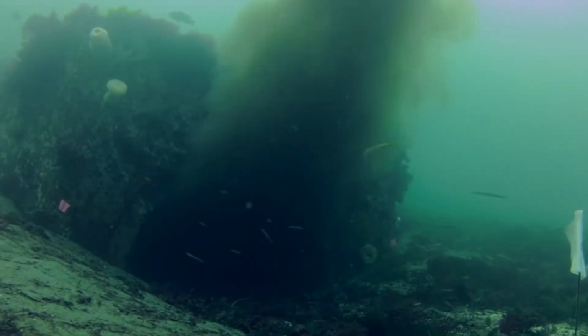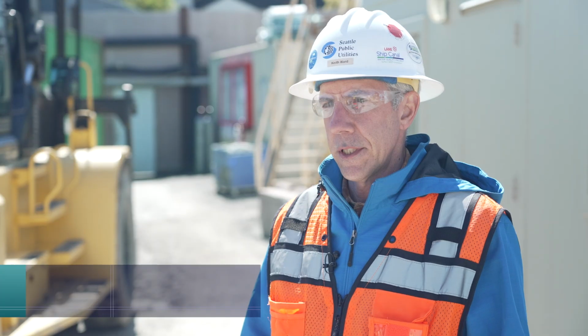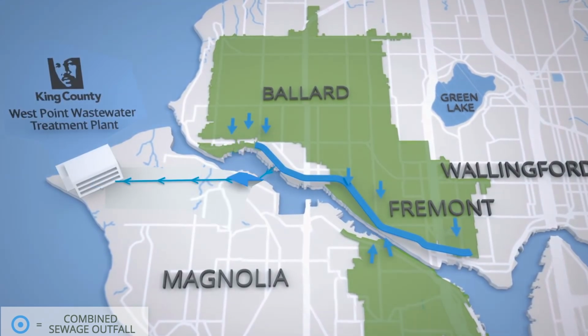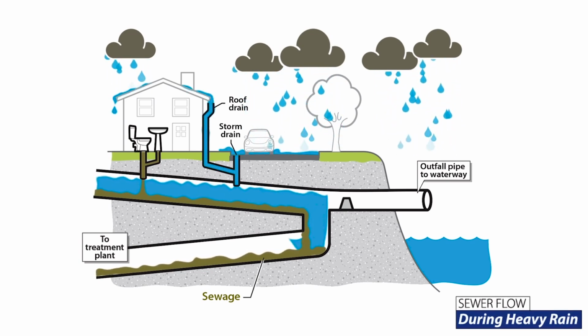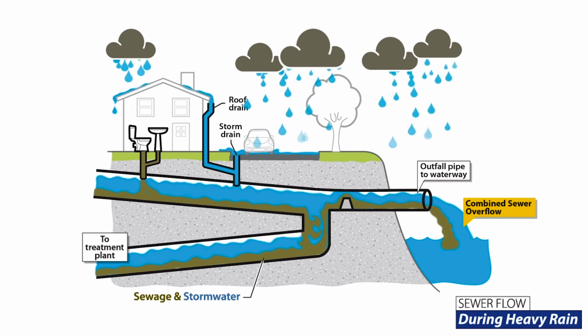Almost half of the combined sewer overflows that enter our local waterways in all of Seattle are occurring in the ship canal. It's not the treatment plant that's the problem, there's just too much water in the tunnels and the collection pipes. Basically, this is a historical problem from 100 years ago when there was no treatment. So all these overflow locations just discharge the sewage and everything right into the water bodies.